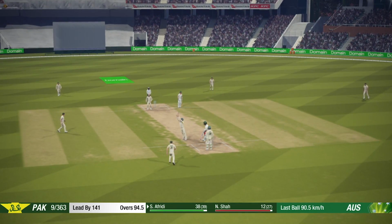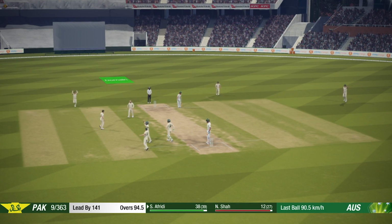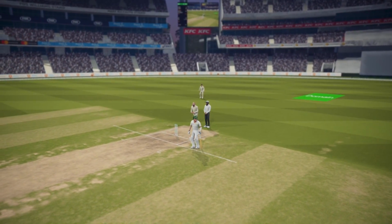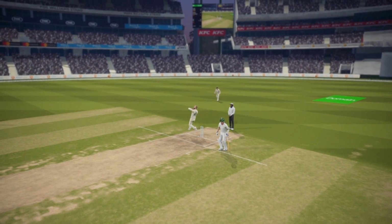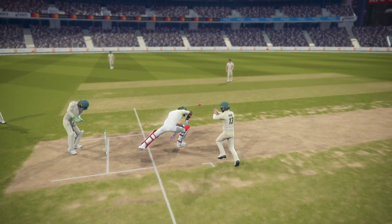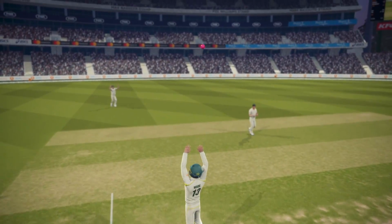Inside edge, onto the pad. Into the air and out. Labuschagne takes the catch. Australia get Pakistan all out. Nathan Lyon ends up with 5 wickets. And it's just a quality way to finish. Oh, it's Matthew Wade in there, not Labuschagne.